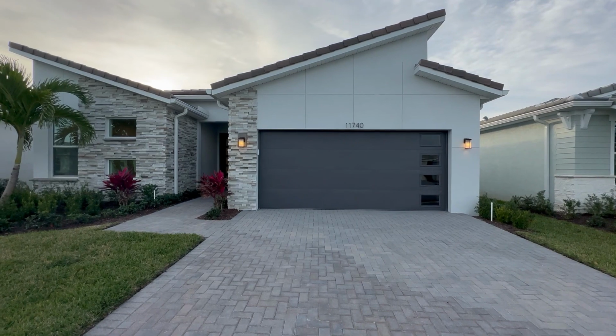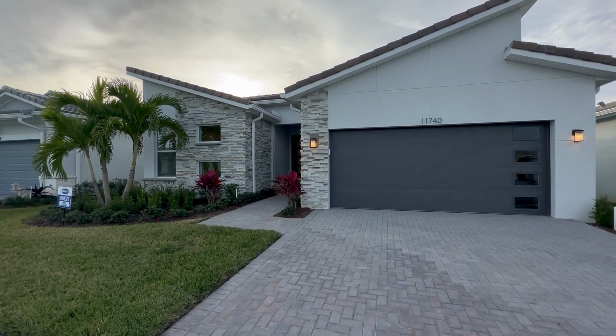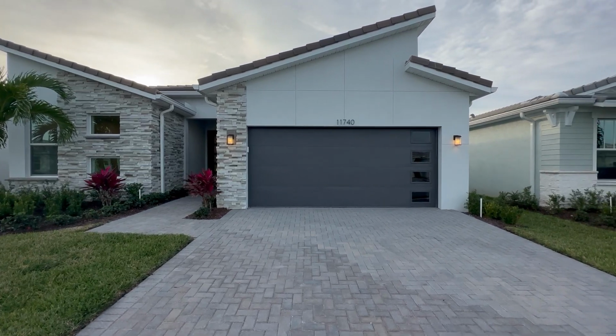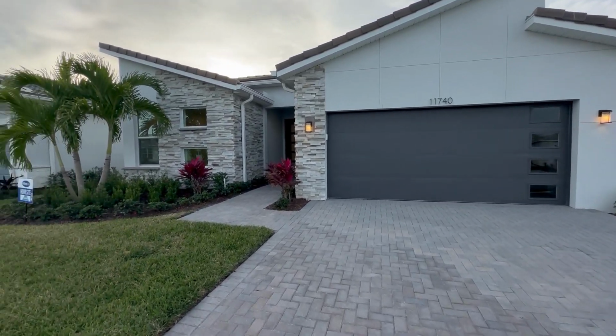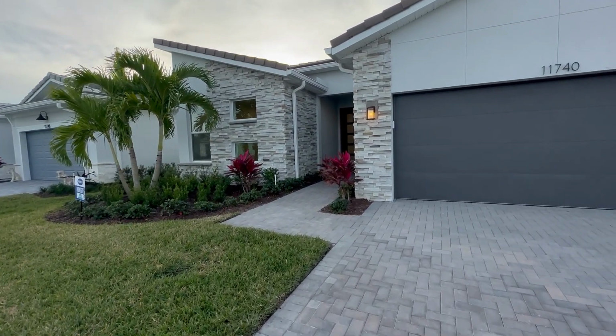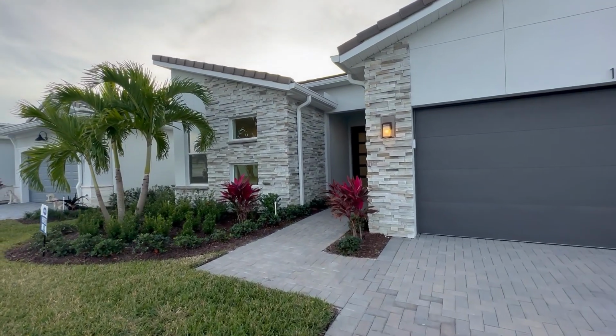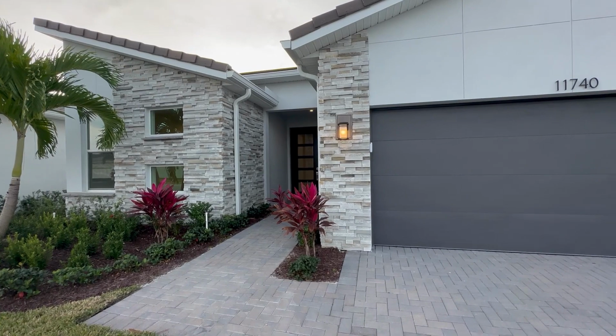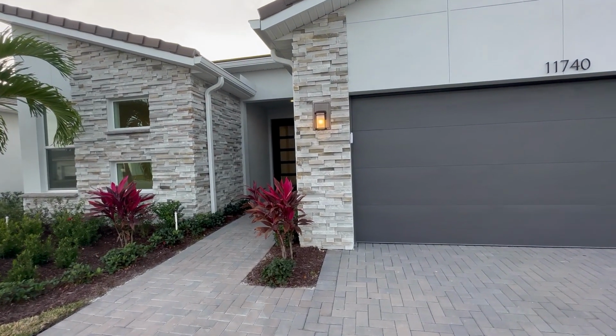This is a home by Madame with contemporary frontage. It is a ready to be moved into home. It is two beds, 2.5 baths with a flex room.